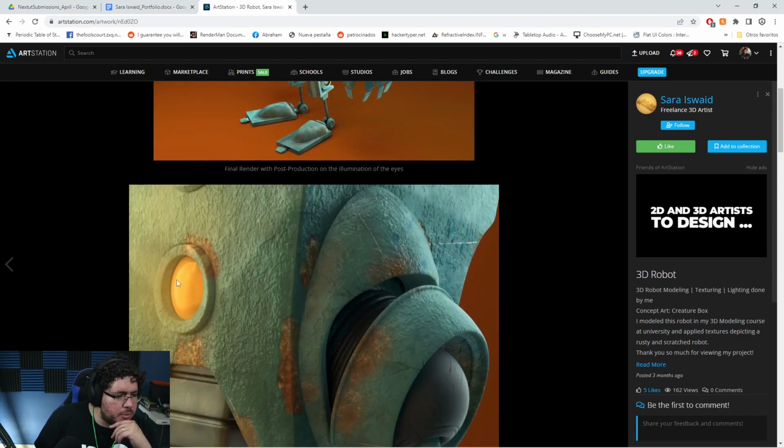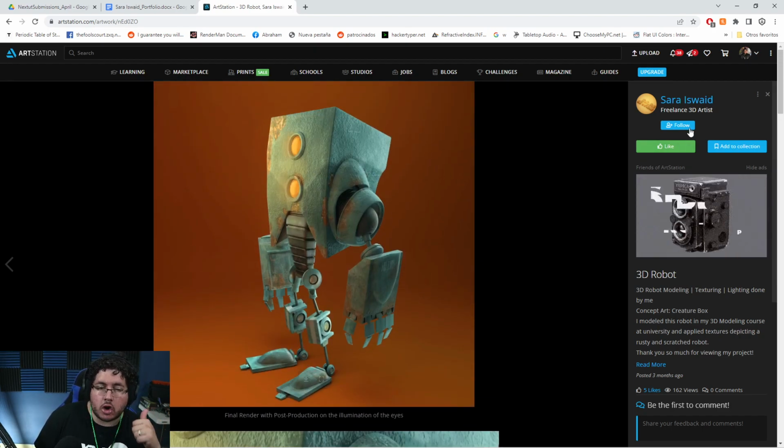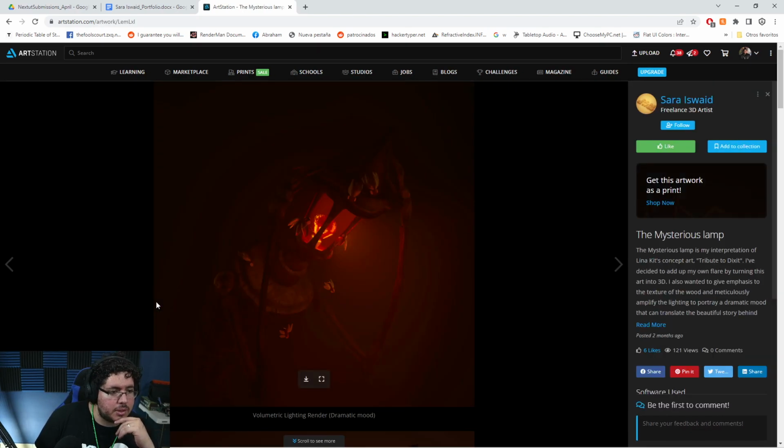Oh, actually I do see a little bit of reflection there. Then it might seem like the metal is a little bit too matte. I would keep it a little bit more glossy probably, but that's a nice one. I like that one. Cool.